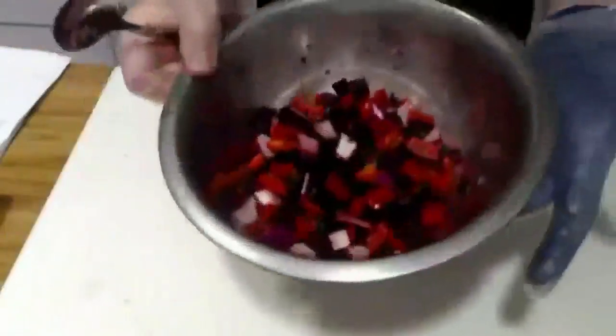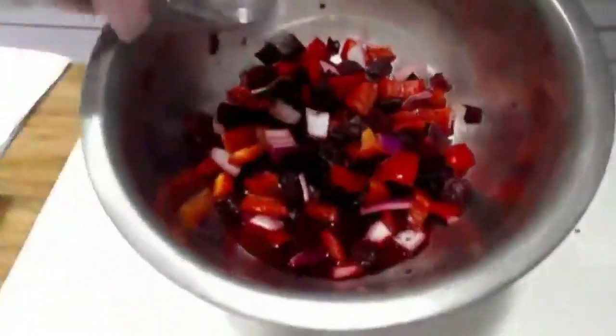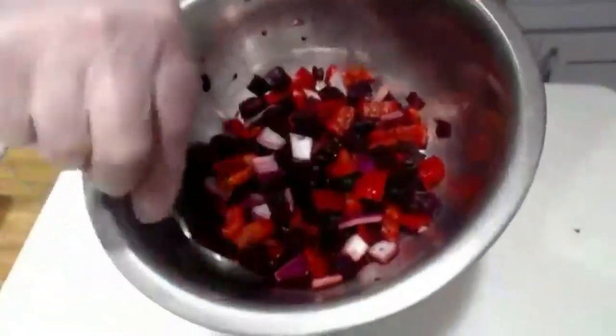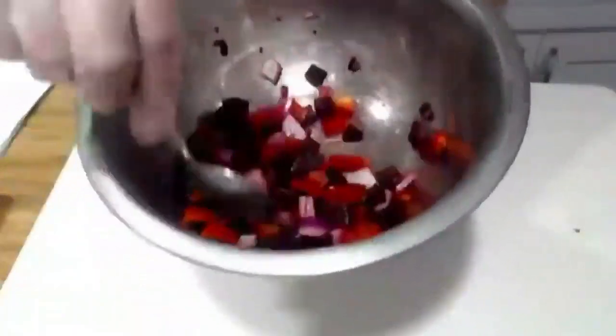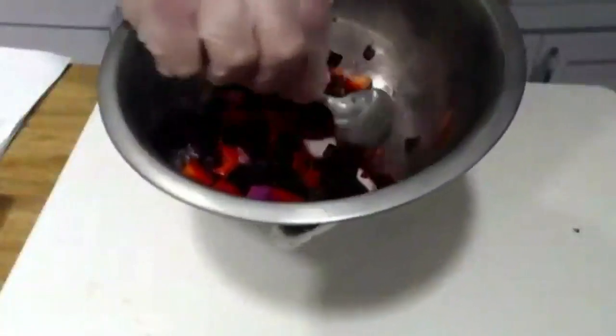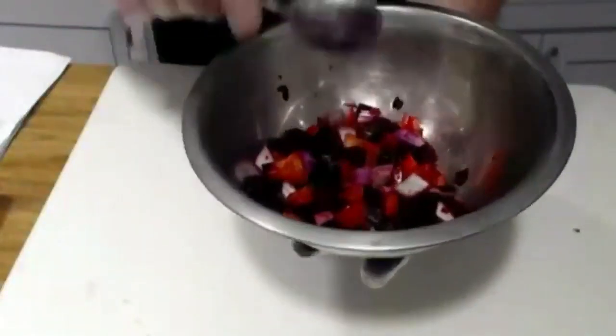All right, so I just tossed it with a little bit, and that's probably about a quarter of a cup for this whole thing here. You can see a little bit in the bottom there already, that liquid starting to come out of the vegetables. So that is going to be marinating there for a little while we prep the other items here. I'm going to set this aside.